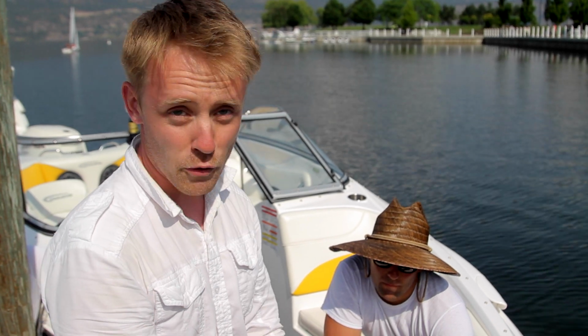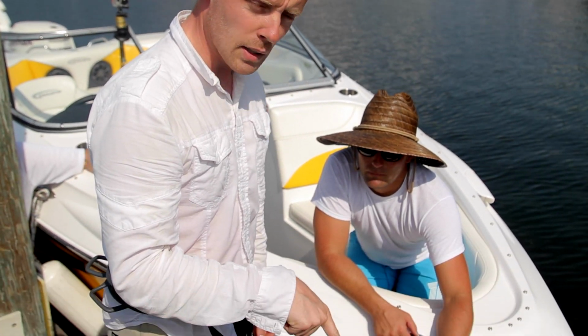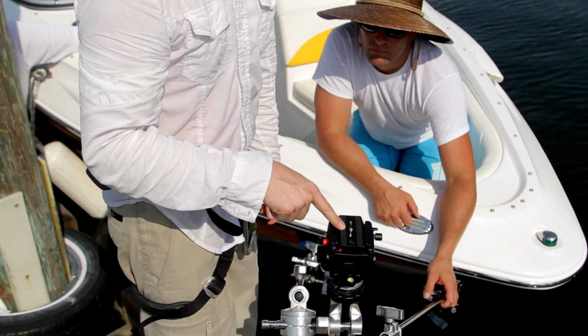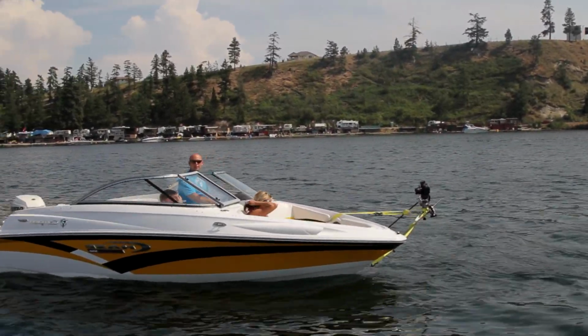So normally shooting outside, you wouldn't be shooting at an ISO of, you know, 400, but that's what I'm doing in this case because I want to crank up my shutter speed. As you can see, when we hit the waves, there's going to be a little bit of a bounce going on here, so I want to have a very fast shutter speed just to freeze the action so we don't get any motion blur going on.